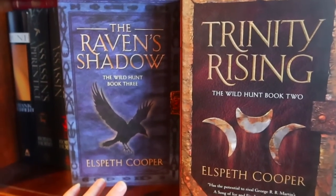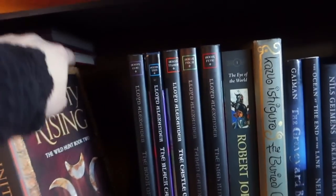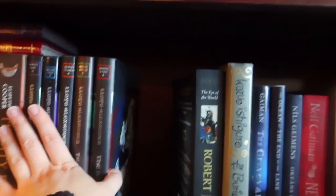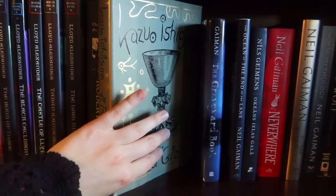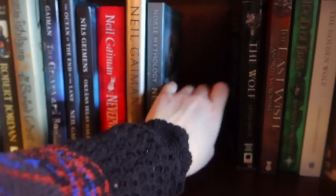The covers are cool though. Oh, keep them just in case. All of my Prydain books. Gotta read this year. Oh, I really like The Buried Giant. Highly recommend. And we've got a bunch of Neil Gaiman books. So yeah, that's all staying.